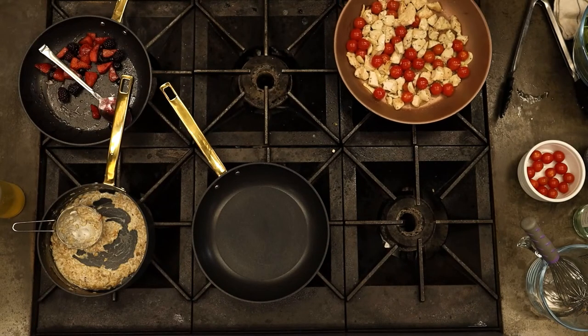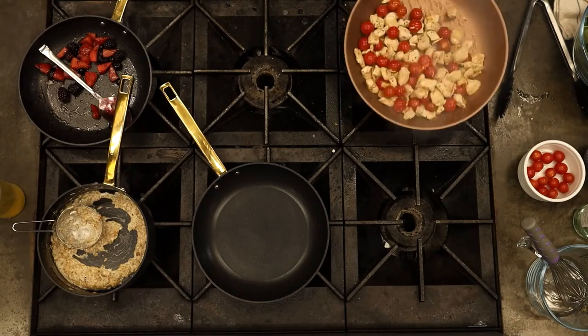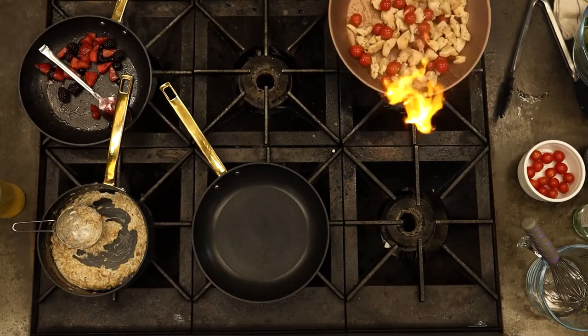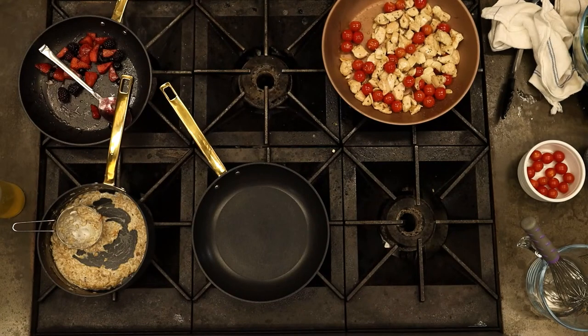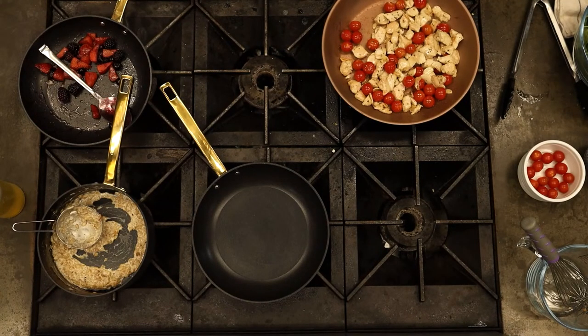All right, so we've got our cherry tomatoes in there, and we just want to get them till their skin starts to wrinkle, right? And then, that's magic. All right, now we're gonna add in a little bit of our vermouth, about a quarter cup to half. If you don't want to use any booze at all, go ahead and use chicken stock or vegetable stock.